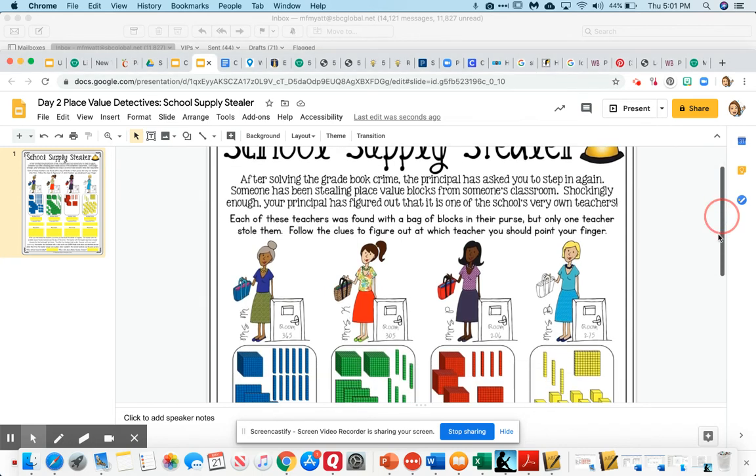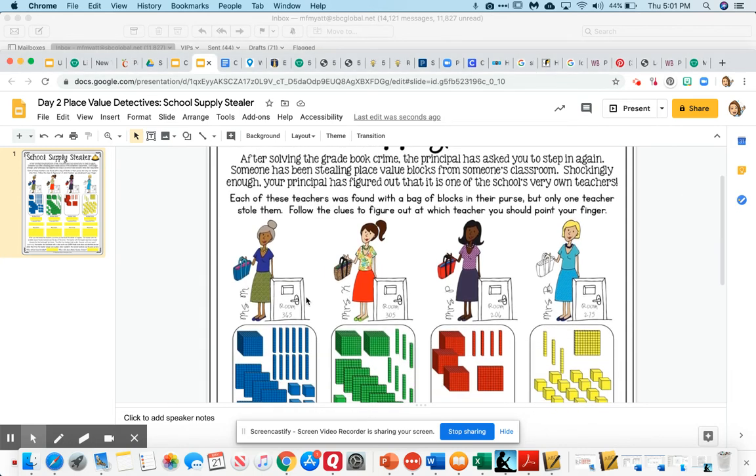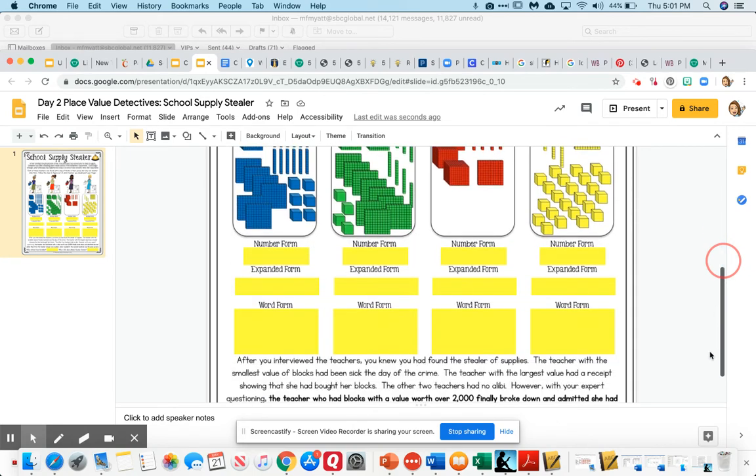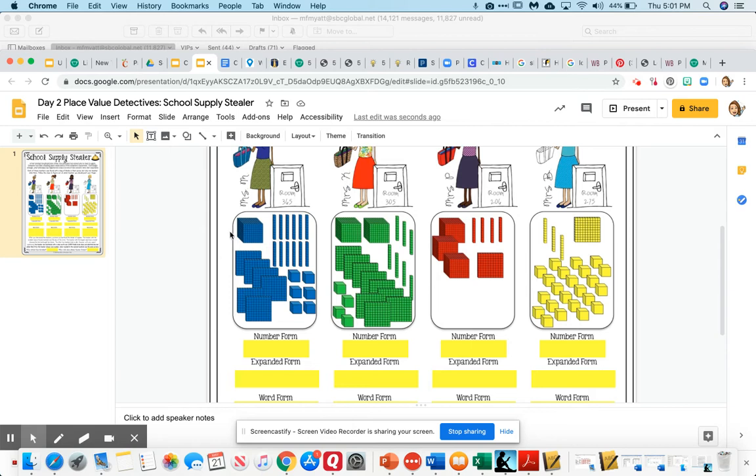Okay. So we've got Mrs. M, Mrs. N, Mrs. P, and Mrs. B. So here's what we're doing. We're looking at the blocks, and then we're going to write it in number form, expanded form, and word form. So let's go ahead and just review. The big giant cube is worth 1,000. So that big block there is worth 1,000.